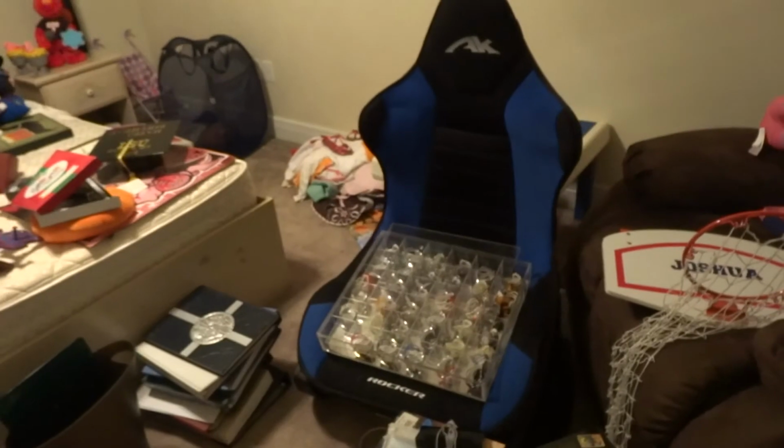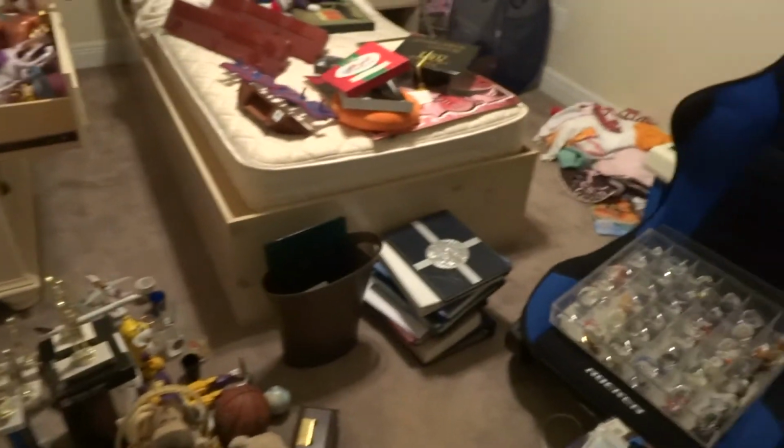You've got some other things. This is my big painting from above my bed. So this is the first room that my stuff's in. This is actually like a kid's room, so it's where my nieces stay when they come to visit. So check this out, right? This is the first room full of my stuff.